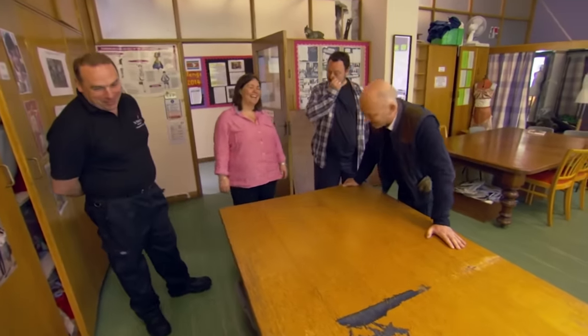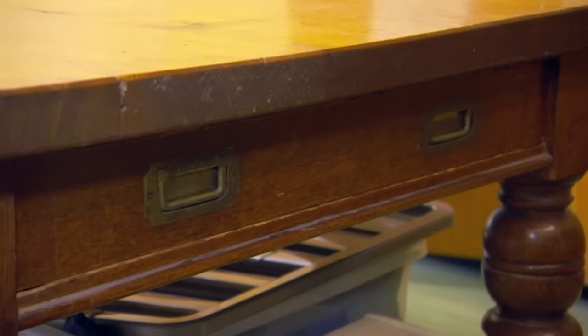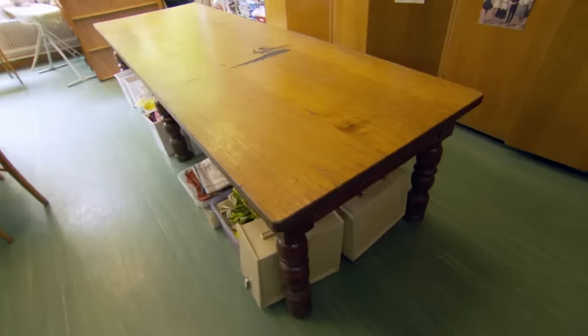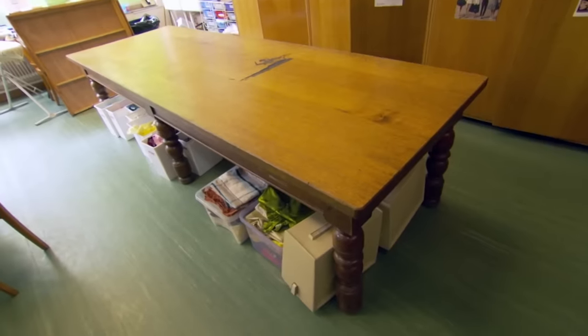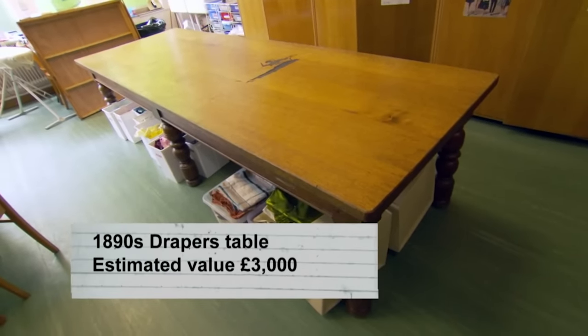I would buy this for £2,000. £2,000? You want to try and sell him some tables, Drew? Do you want to buy a table? This large English oak draper's table is late Victorian. After extensive restoration to the tabletop, it could be worth £3,000.